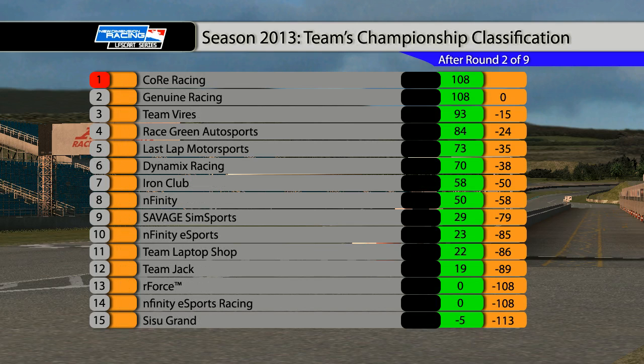Having a look at the top of the teams table, Core Racing leads, tied with Genuine Racing on 108 points. Team Virus, Race Green Autosports, Last Lap Motorsports, Dynamics Racing, Iron Club, the first of 3 variances of the Infinity name, which are logged as separate teams to the official purpose. If the team wants those merged, they'll have to ask, as the formation lap is about to start. Savage Sim Sports 9th on 29 points. So that is almost all of the teams. We've had 16 separate team names compete.